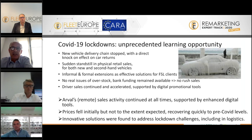So we considered it not at all necessary to go for rush sales, dumping metal, so to speak, but we decided to hold on to our stock, knowing that it could be kept under control. It should be kept under control for quite a while.